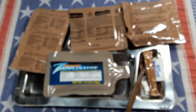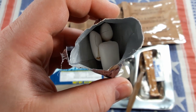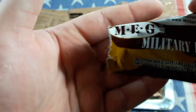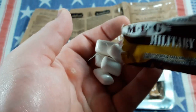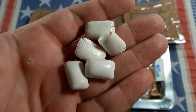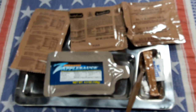Get it open. Ooh, potent cinnamon smell. If you love cinnamon, you'll love these. There we go. Let's see how many you get in here. And that's about it, just 5 of them. Not much. I'm not gonna chew on these right now.